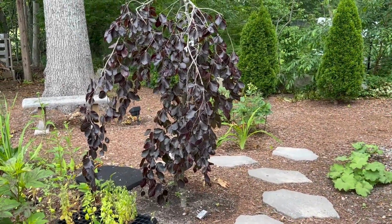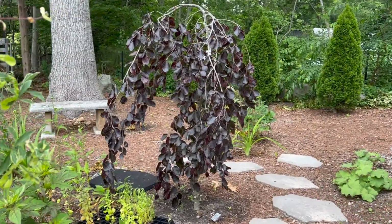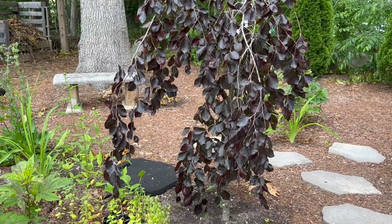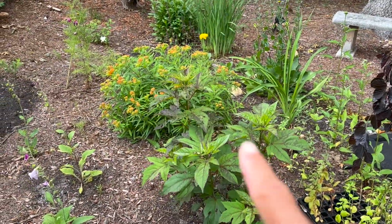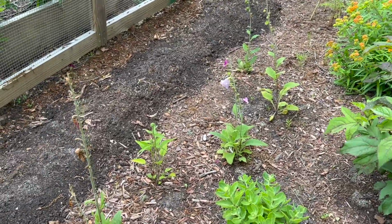So into the secret garden we go. The secret garden is a work in progress. We just put this in last year. This tree was already here, but other than that, all these plants are new. Well, I'd say 95% of the plants are new. This plant was also here before. And it's looking a little sad right now because everything's kind of gone by.